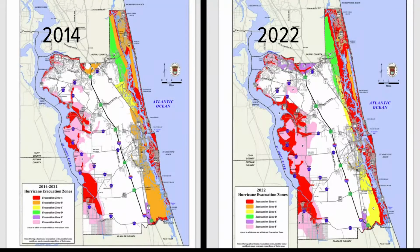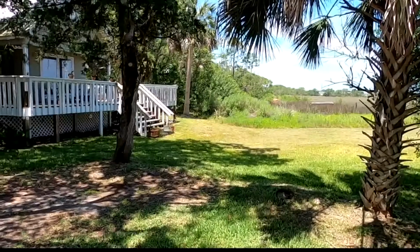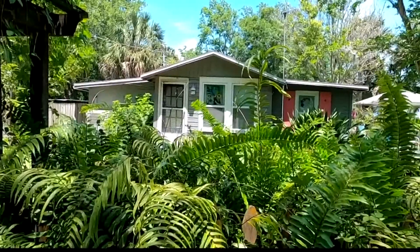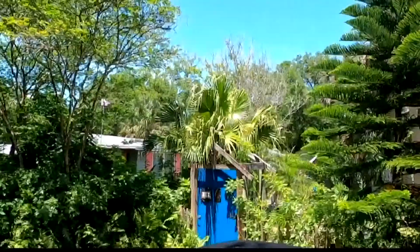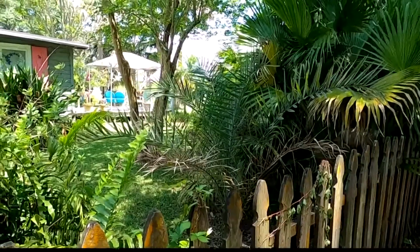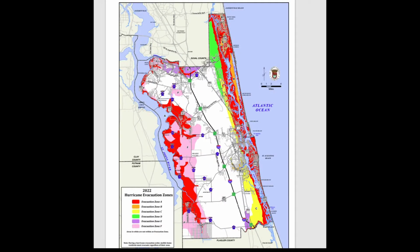Some areas that were not in the red evacuation zone before are red now, like the area along the western shore of the Sebastian River in St. Augustine. This house flooded badly in Matthew and Irma, and the area was not red before. Now it is. And it's even west of US 1, but US 1 is no longer the evacuation dividing line. We now go down to a more granular level to see where storm surge could potentially go and then draw those lines accordingly.